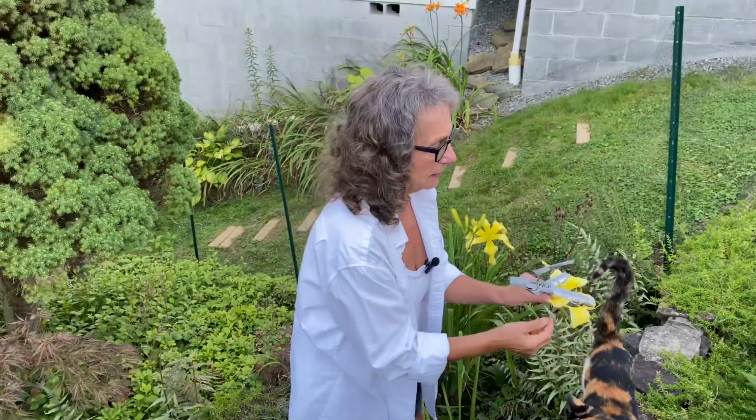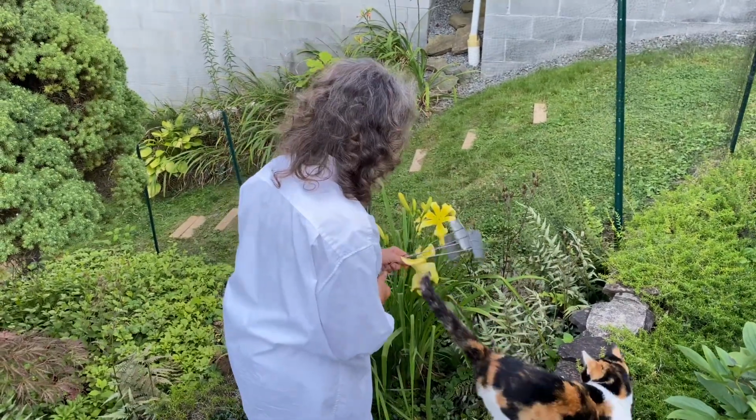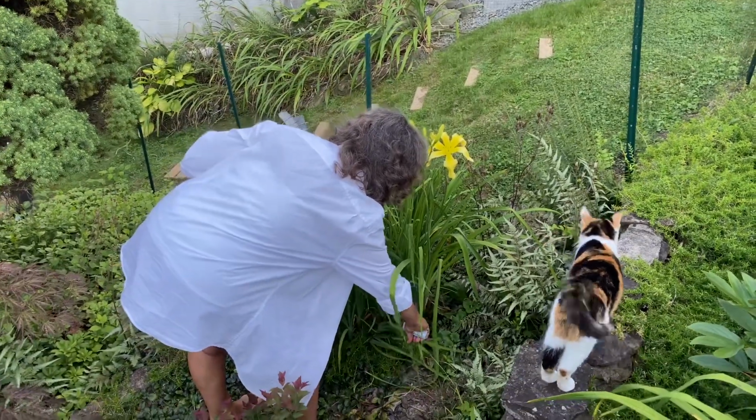I think I have, yep, I have one. Spider Miracle. It's going to go right here. To help you there. Excuse me? Get Midge to help you.